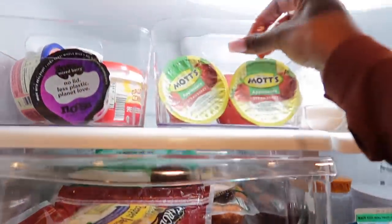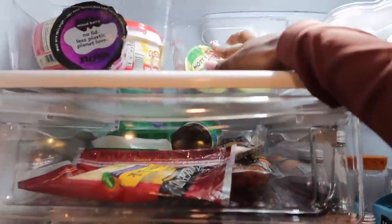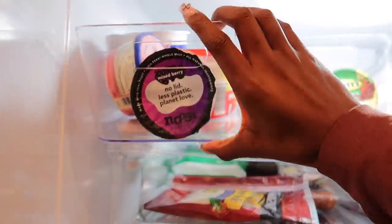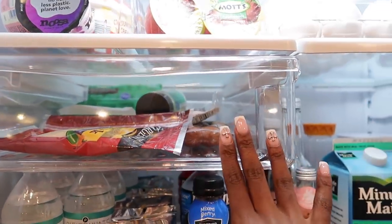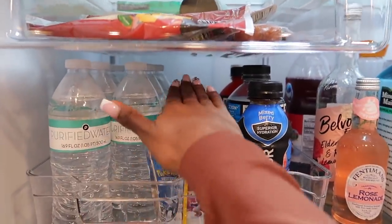Here I just have applesauces, and this can be pushed back, so in case I do need to get another thing eventually, I can put something here. This is just a dairy one. I have butter, sour cream, cheese. This is where I always like to keep my cheese and my breakfast meats. This cubby, we have water, and then my Capri Suns going straight back.